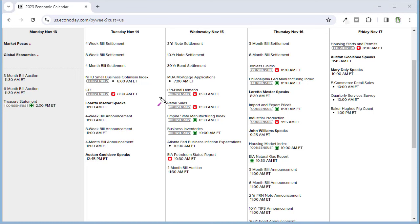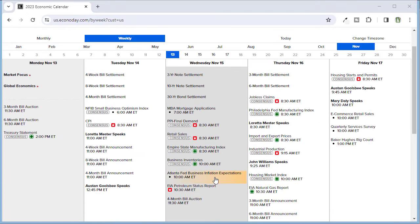We're going to come into a PPI number and retail sales, Empire State Manufacturing, business inventories, a petroleum status. We get those mortgage applications in here. We're going to take a look at jobless claims, Philly Fed. We've got Mester speaking. We've got import exports, industrial production. We got Williams speaking, housing market index, a natural gas report, and then into Friday, housing starts and permits, and a couple more Fed speakers in there to pay attention to. Of course, we're sprinkled in there with a few bond auctions that we'll want to be paying attention to as well. Let's take a look at our earnings calendar.